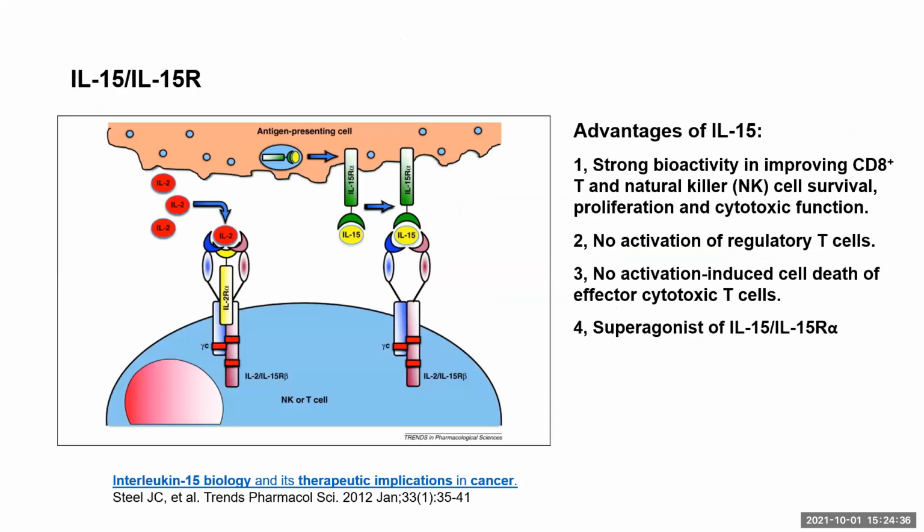So why are we particularly interested in IL-15? As we know, since it was discovered, IL-15 has shown some advantages. It shows very strong bioactivity, improving CD8 T cell and natural killer cell survival, proliferation, and cytotoxic function. And very importantly, IL-15 does not activate or proliferate the very potent suppressor cells, regulatory T cells. It also does not induce cell death of activated cytotoxic T cells.